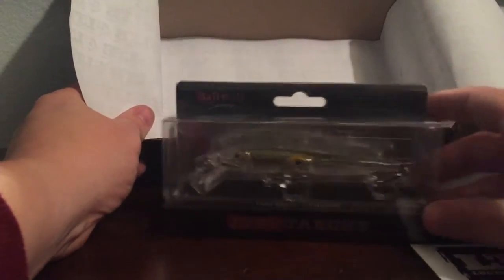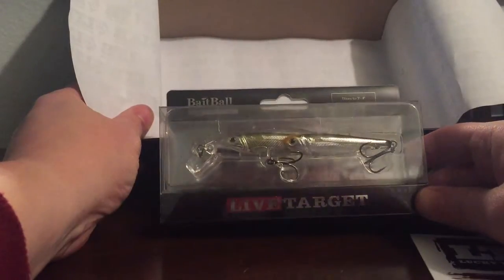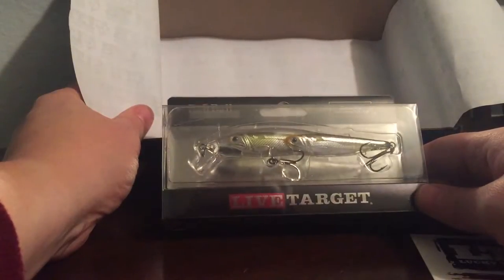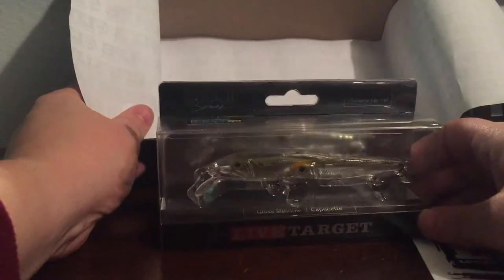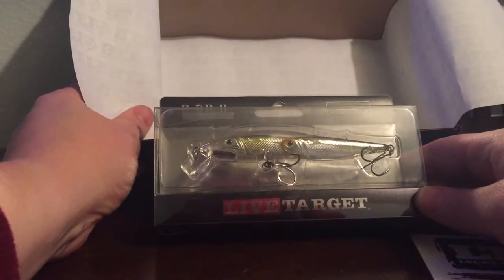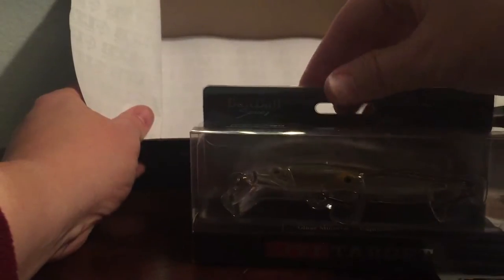Ah, there we go. And I signed up with the Live Target promo code, I believe. Actually, no, I used Flair's promo code. Shout out to Flair there. So it gets me one extra little Live Target here. So it's kind of neat. Let me see. What is this? Dives 3 to 4 foot. Oh, that's pretty cool. All right.